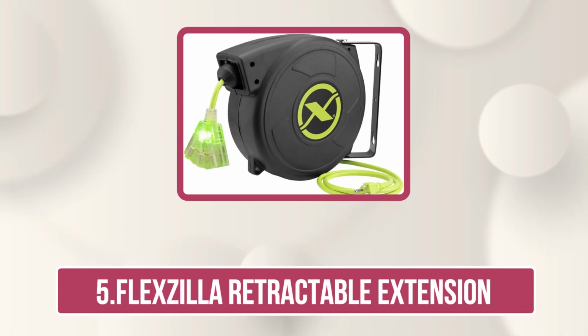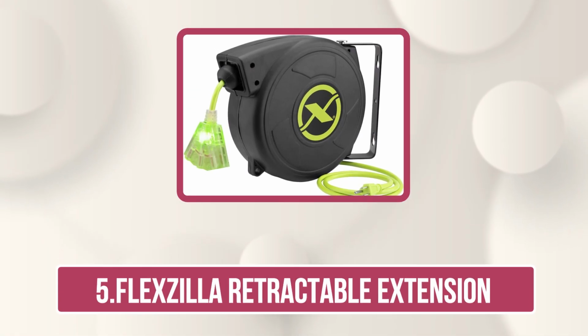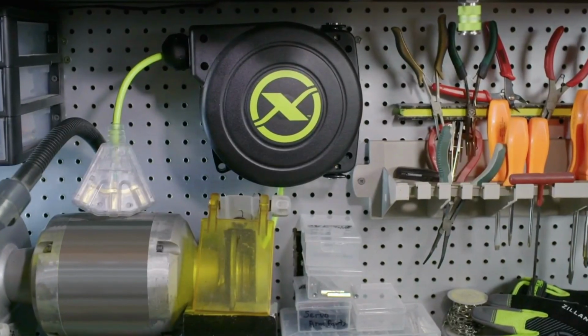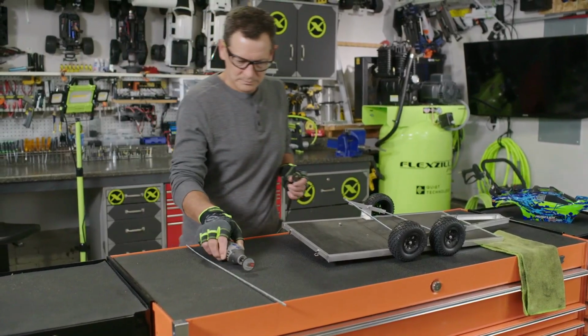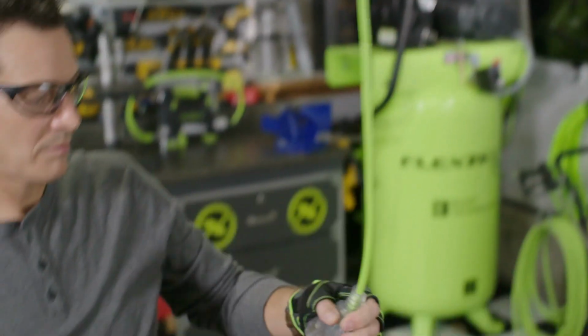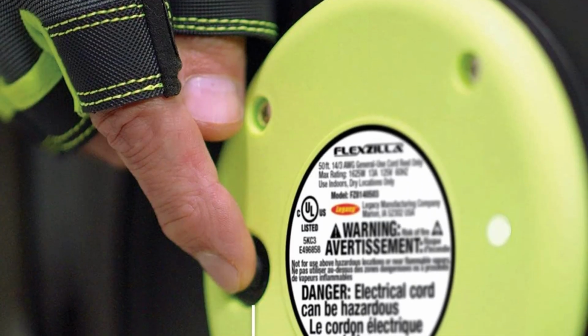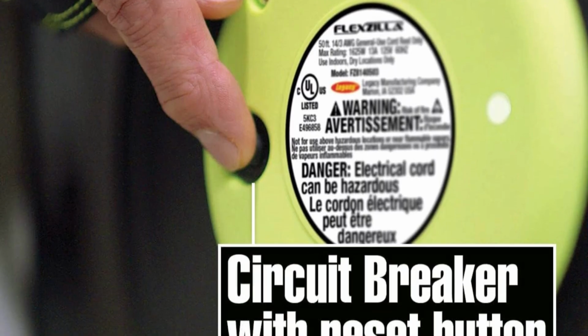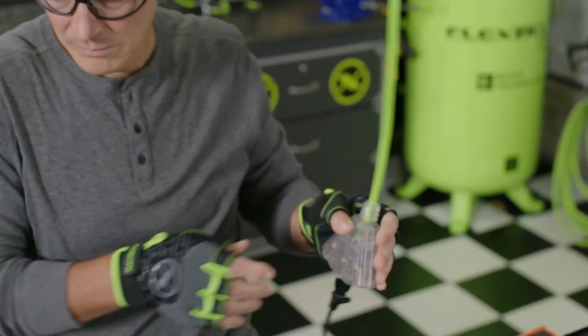And our last choice is the Flexiola Retractable Extension Cord. The Zilla-Green Retractable Extension Cord Reel is a reliable and efficient power solution for indoor use. Equipped with a lighted triple-tap outlet and power indicator light, it offers clear visibility and ample capacity for multiple devices.